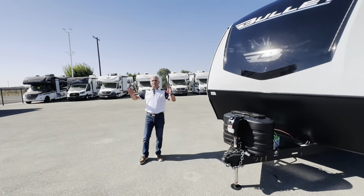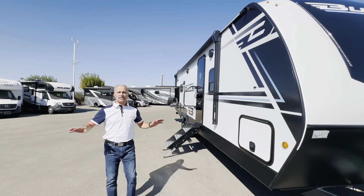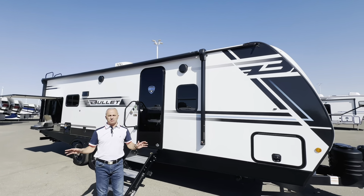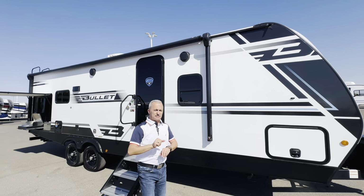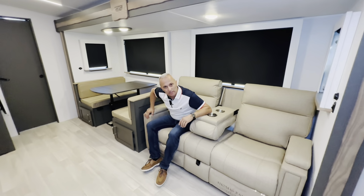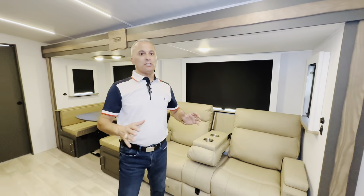I want to keep the big surprise for you guys when we walk inside, because they changed it completely. It's not like everybody thinks, oh, just a white cabinet. No, it's not just a white cabinet. And what I personally like, what they did to the window. Let's go inside and see the 260 RBS. Hello, we're inside the Bullet 260 RBS. Now, what they did changes, and you're gonna see in this view, they changed everything.